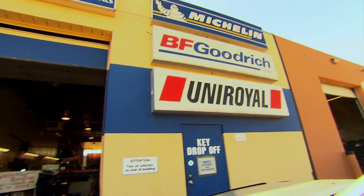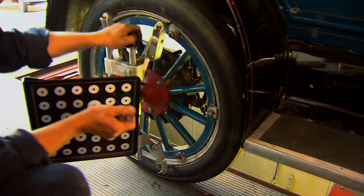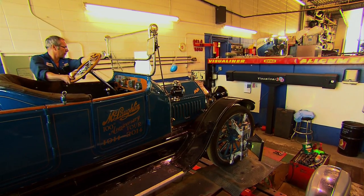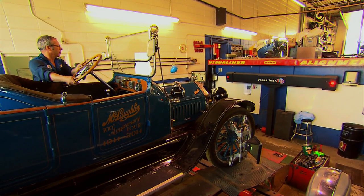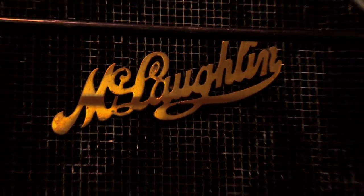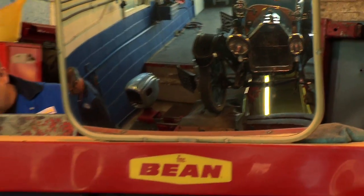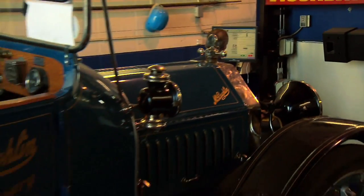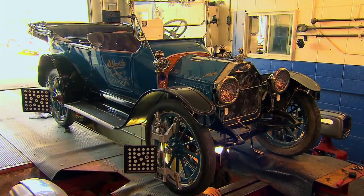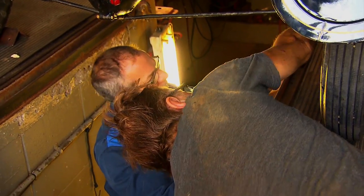On a dry run before the trip, Pat and Ray noticed a little shimmy in Ray's McLaughlin. So they decided to pay a visit to an alignment shop at Edmonton and use a little 21st century technology on the 100-year-old car. So this camber's fine. Yeah, that's what we're worried about. With 100-year-old cars, there aren't any spare parts lying around. So if something breaks, it means you've probably got to make a new part entirely or rebuild a similarly old part from another vehicle. So it's imperative to make sure everything is in good working order.